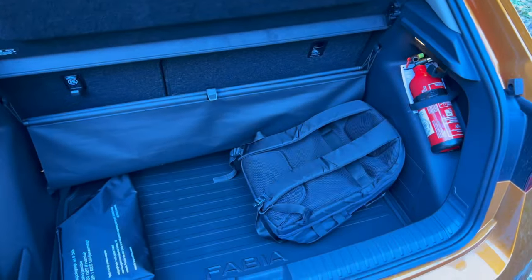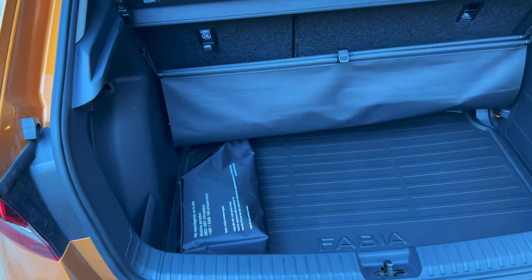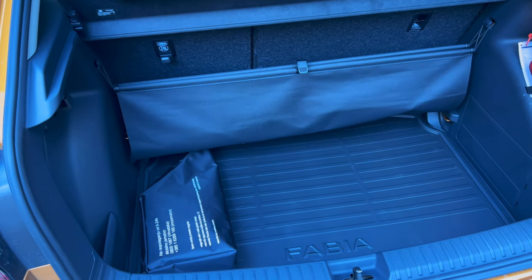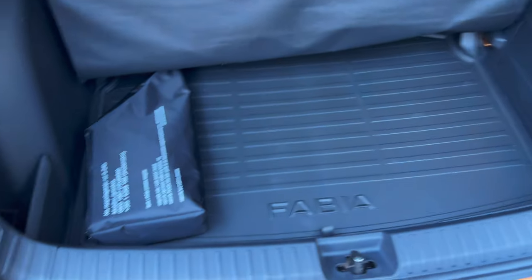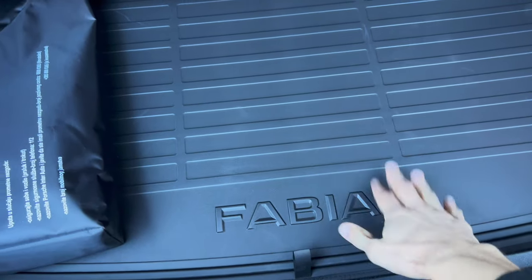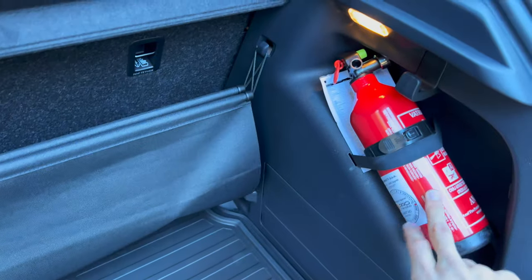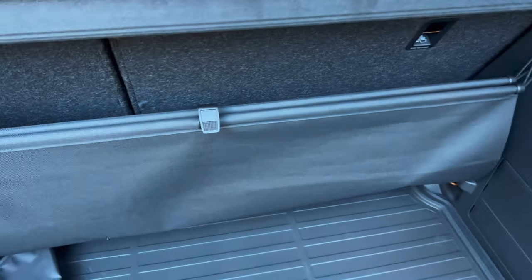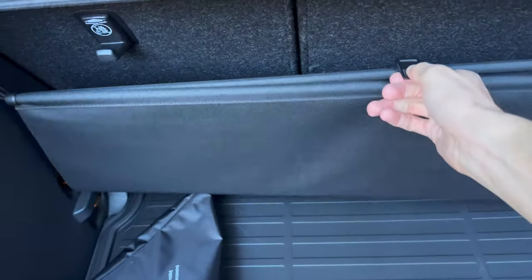Now, what's different here is, besides my backpack, and the thing on the left here is the Croatian first aid kit, emergency triangle and spare bulbs. So you get this double-sided floor, textile and rubber. I would definitely recommend this. And you can fit a fire extinguisher here, mandatory for company cars, at least in Croatia. And look at this. This is some sort of add-on from Škoda, so you can hook this here as well.